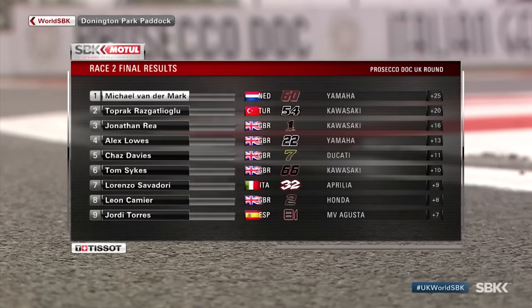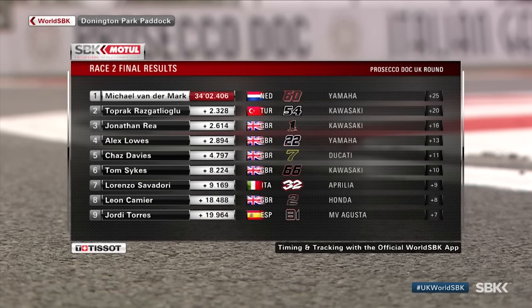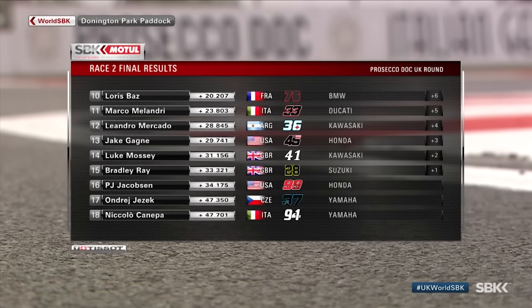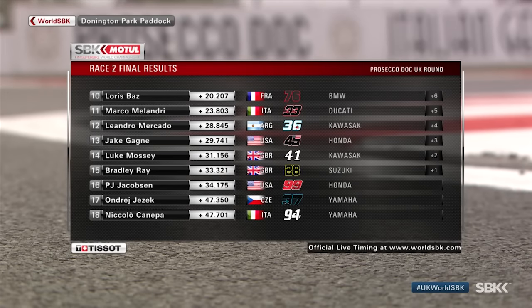Well, the rain looked like it might upset the apple cart, but it was Michael van der Mark who ended up on top after the rain didn't affect the race too much. Toprak Razgatlioglu with his first podium and Rea completing it. Then comes Alex Lowes, Chaz Davies, Tom Sykes, Lorenzo Savadori, Leon Camier, and then Jordi Torres on board the MV Agusta inside the top 9. Good performance from Torres after a difficult weekend. Loris Baz completes the top 10.